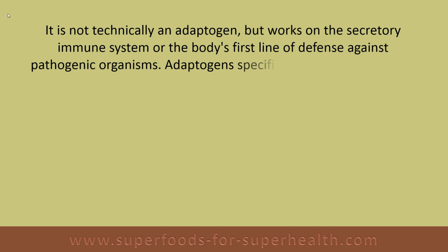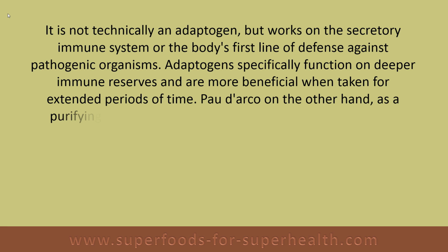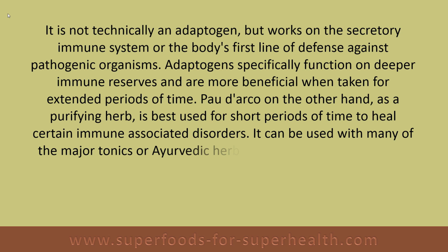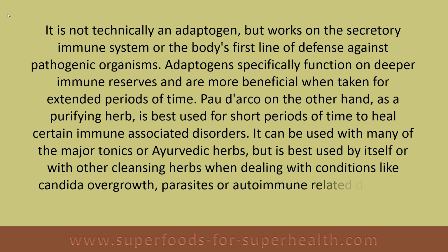against pathogenic organisms. Adaptogens specifically function on deeper immune reserves and are more beneficial when taken for extended periods of time. Pau d'Arco, on the other hand, as a purifying herb, is best used for short periods of time to heal certain immune-associated disorders. It can be used with many of the major tonics or Ayurvedic herbs, but is best used by itself or with the other cleansing herbs when dealing with conditions like candida overgrowth, parasites, or autoimmune related diseases.